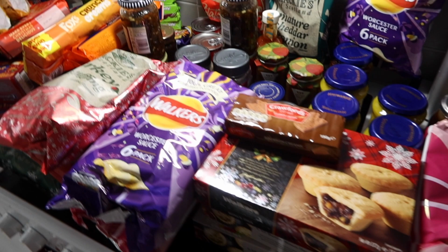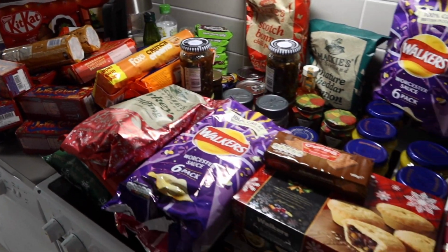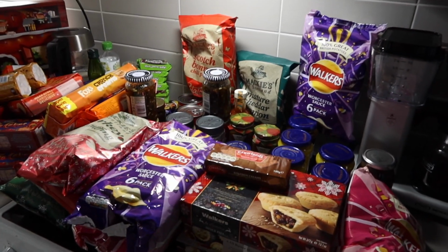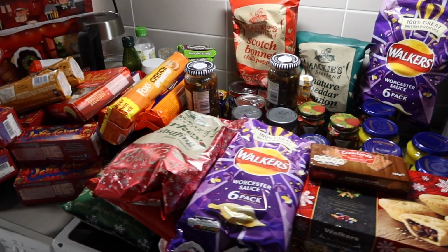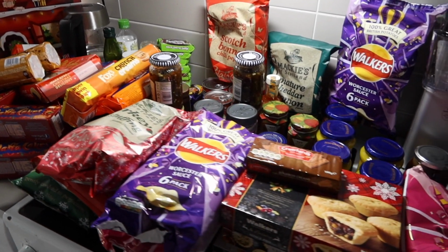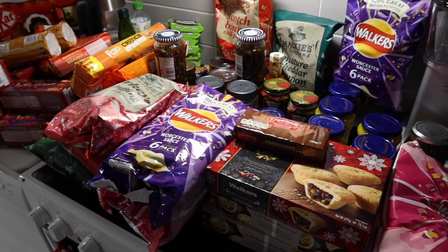Very, very generous, but we're going to move this to my table to actually look at all the pieces because this is insane and you don't want me hand holding this the whole time. So we're going to jump to my table and have a look at all the English, British, Scottish, everything goodies.